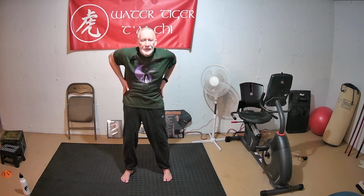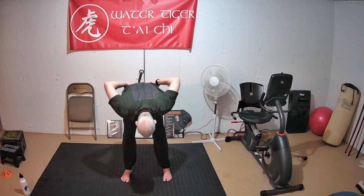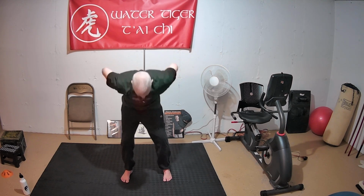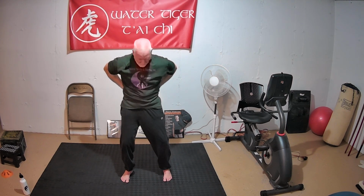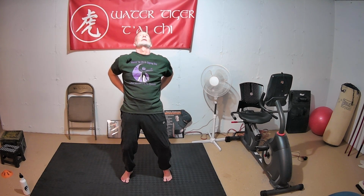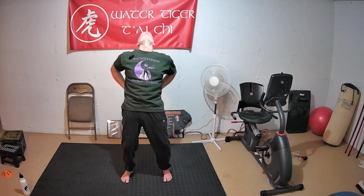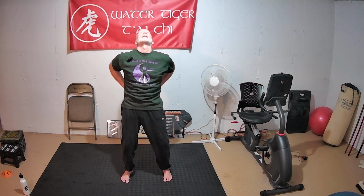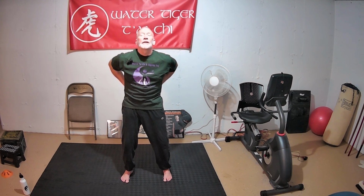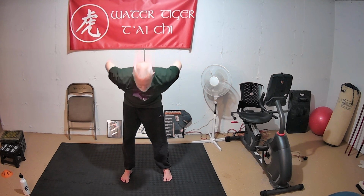Maybe on an inhalation. Coming in. Bending. Beginning the back bend. Letting that spine roll. Dropping back. Whipping. Hips swing back. Low back. Mid back. Upper back. Head going down.